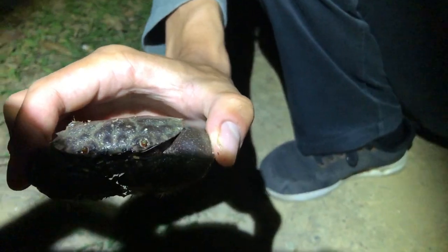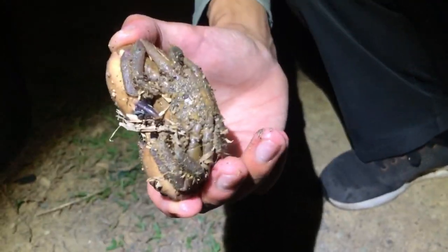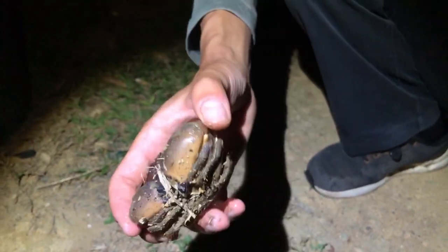There's a thunder crab. It ran all the way there. It's called a thunder crab or rock crab. Myomanipi hawiki. So this one is edible. The pincers are edible, the rest of the crab is poisonous.